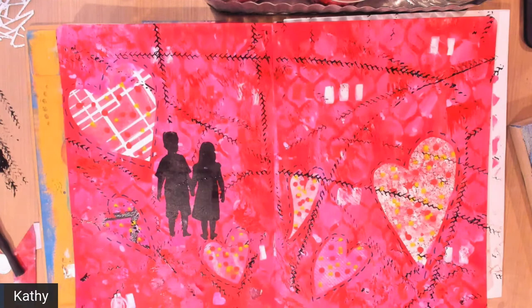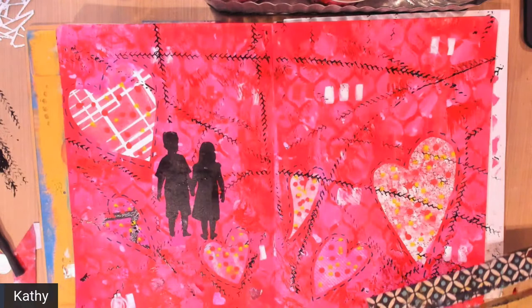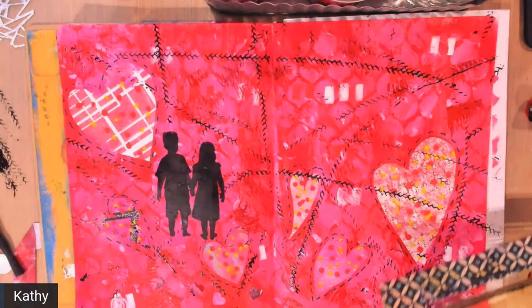Let me get some gold. I want to get some shiny gold paint and do some mark making with this. So what I'll probably do is I'm going to get my jelly plate. Okay, so I'm going to get my jelly plate and roll some gold paint out on that and use that like an ink pad to get paint all over my mark making tool. That's what works the best for me. Let me get my gold paint.